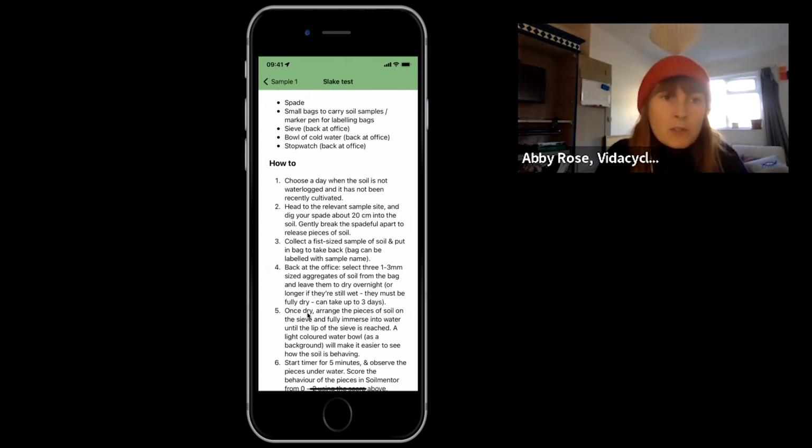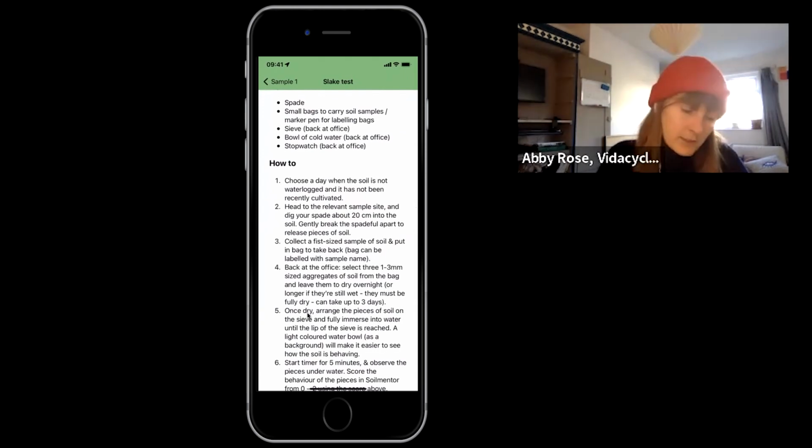essentially the way to do this is when you dig your hole, you want to collect, here it suggests taking it back and drying it out, but we agreed that we're not going to do that in this case. So you can just do the test in the field. So you'll need a little bowl and some water with you.